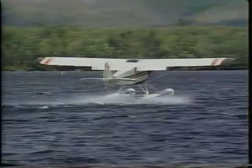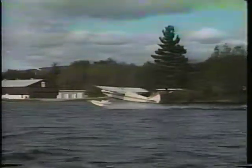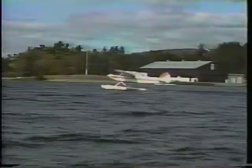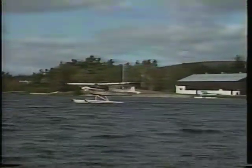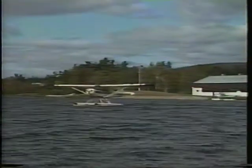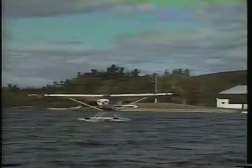And you've got to hold the stick back because there's a tremendous amount of drag on the floats. The airplane will have a tendency to pitch forward unless you hold the stick back. And the airplane then settles. It feels like it's sinking into what is called the displacement mode, where the airplane is simply resting on its floats. Now that we're on the water, I'll extend the water rudder and use the water rudders to reverse course and head back toward a point from which we can begin a takeoff.